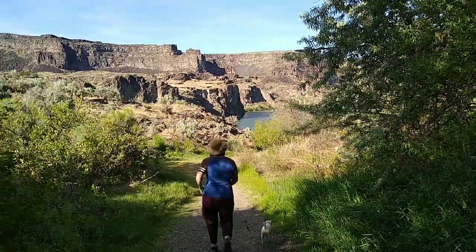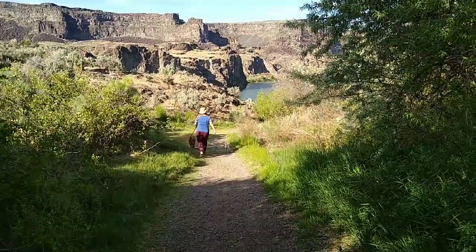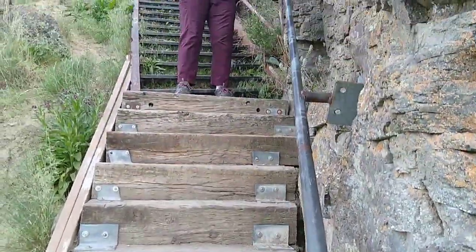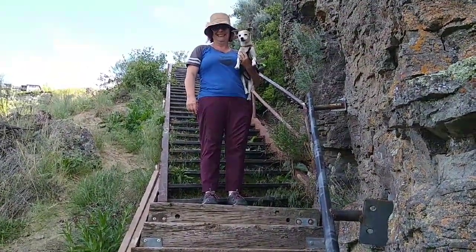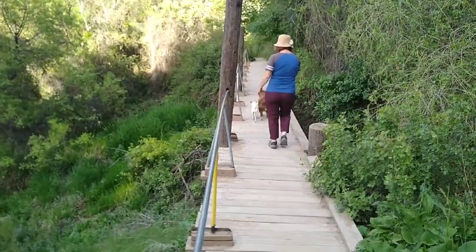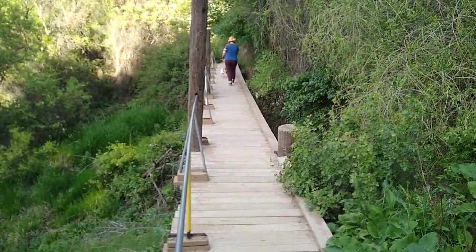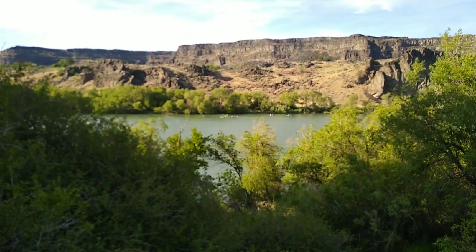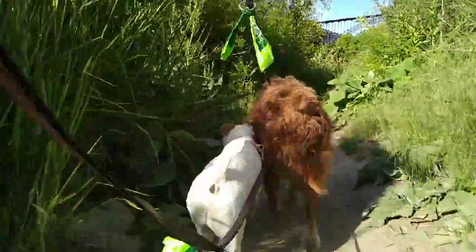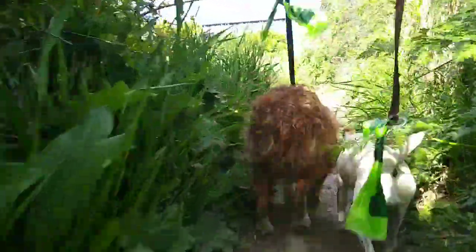The trail starts out wide and leads downhill, offering up beautiful views of the canyon, the bridge, and the river below. A steep staircase, partly made of wooden steps and partially iron steps, takes us down into the canyon. At the bottom, the trail is now narrow, and the ground is covered with lush vegetation on both sides.